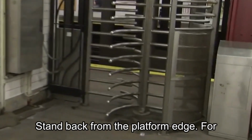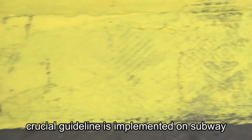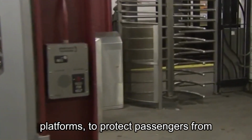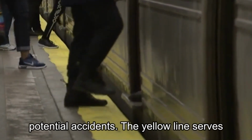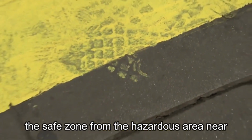Stand back from the platform edge. For safety, stay behind the yellow line. This crucial guideline is implemented on subway platforms to protect passengers from potential accidents. The yellow line serves as a visible boundary, clearly demarcating the safe zone from the hazardous area near the tracks.